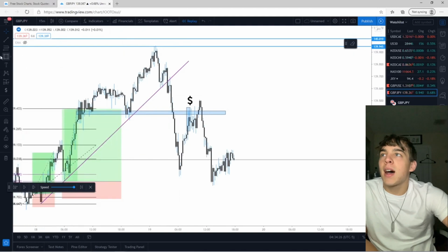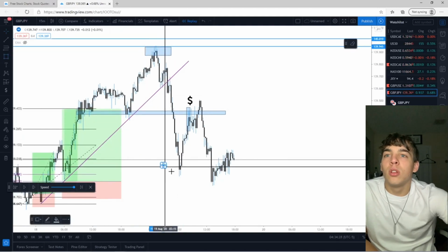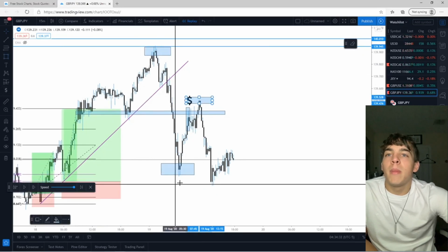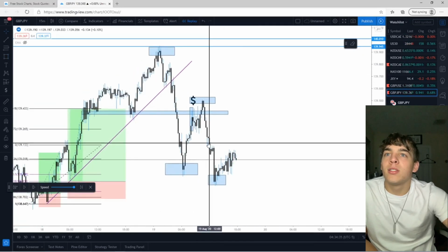See price make this high, right? It makes this new low, it makes a new high, it makes a new low. So what are we probably going to see? We're probably going to see a new high.